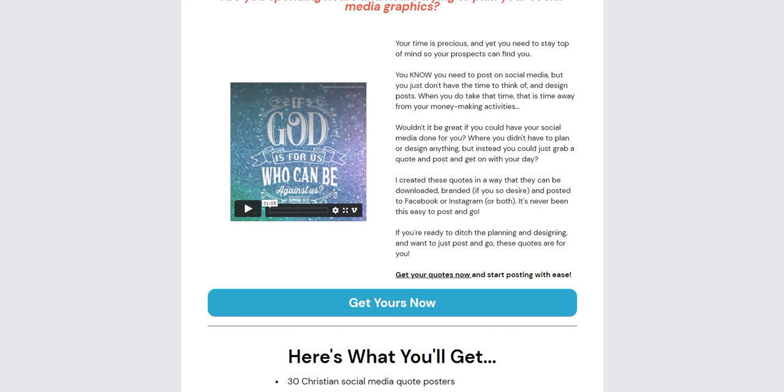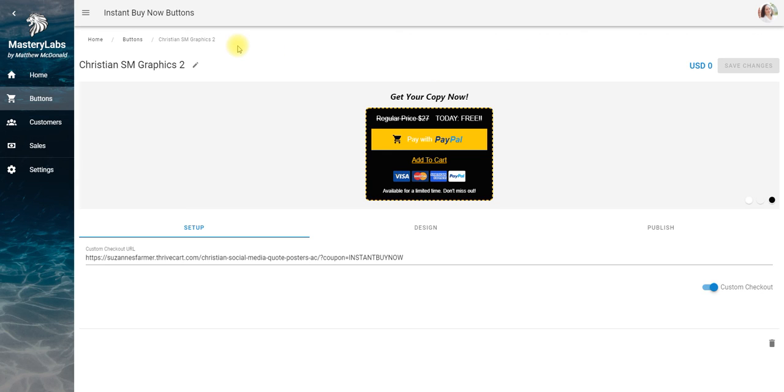All right, so that is the main issue that I have with this buy button, and it's really not an instant buy now button plugin issue. It's just the nature of PayPal. So that is the only caveat that I would have, you know, that if you do a lot of bundles and this is something that you want to do, then this probably isn't going to be for you.